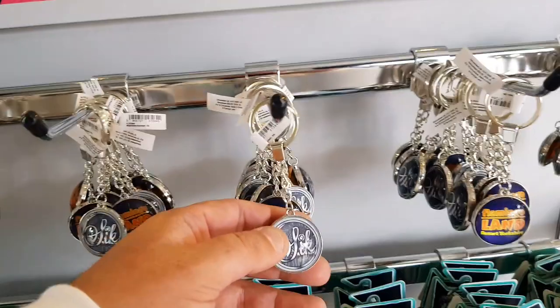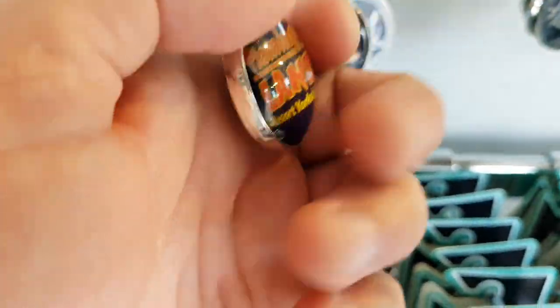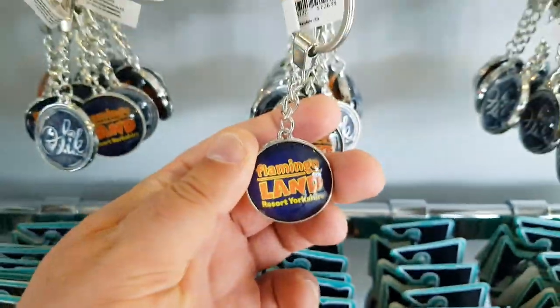Now, you do also have these magnets here. Key rings, which have got the SIK logo on the front, and then the Flamingo Land logo there on the back.